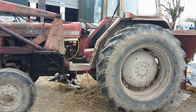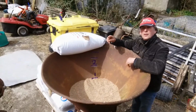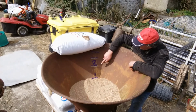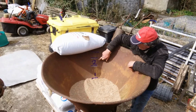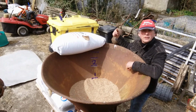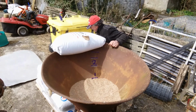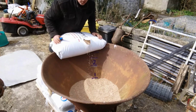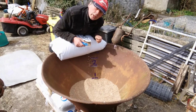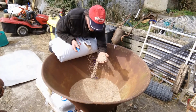But just to give you a rundown on the spec of this spinner, this is your digital display here. 100 weight, 2, 3, 4 and 5 when she's full. These are 100 weight bags, great for giving you a hernia. That's your granular fertilizer.